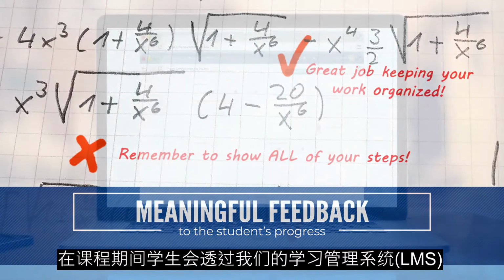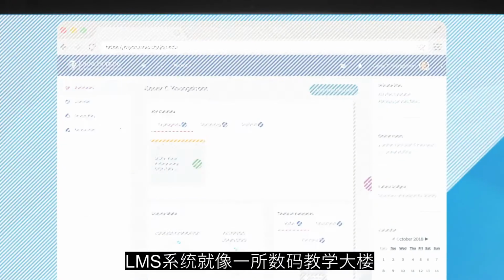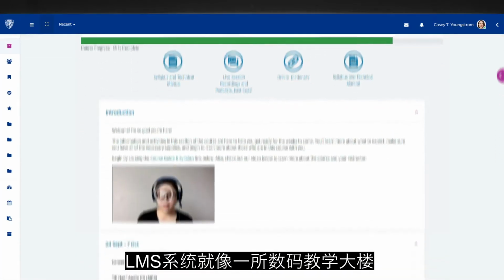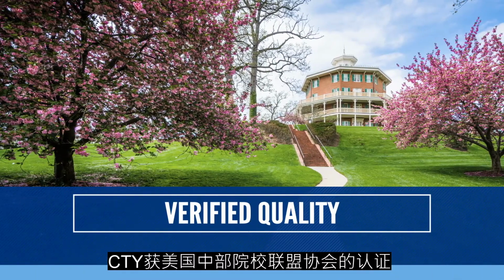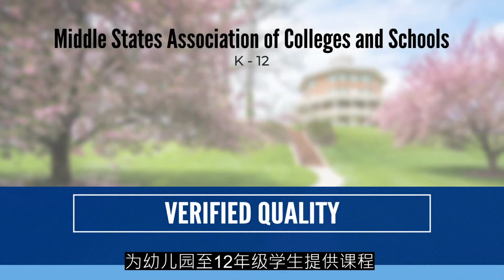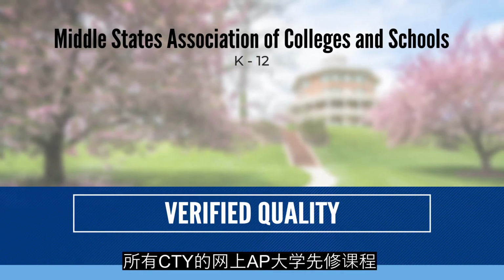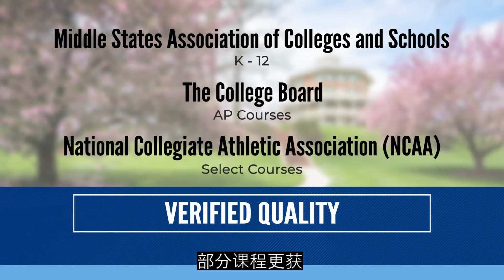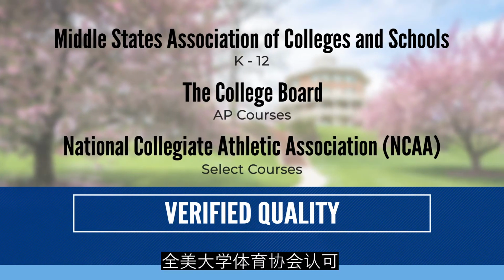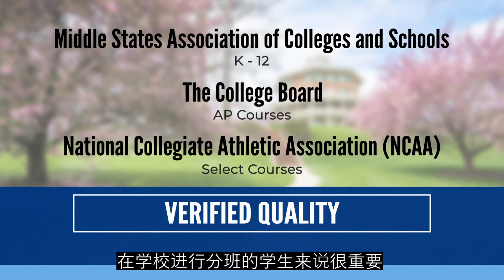During their course, students work online in our Learning Management System, or LMS. Our LMS is our digital school building. CTY is accredited for students in grades K-12 by the Middle States Association of Colleges and Schools. All CTY Online Programs AP courses are approved by the College Board, and select courses are approved by the National Collegiate Athletic Association. This is important for students seeking credit or placement at school.